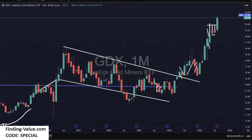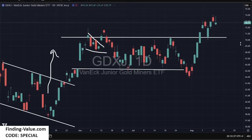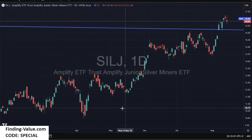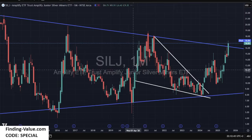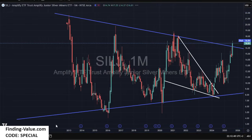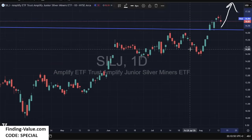So GDX is down a little bit. No big selling pressure here. GDXJ, no big selling pressure here. Still looks good to go higher. And SILJ's down a little bit. Still, it is above the all-important support trend line. That looks good to go higher with time.